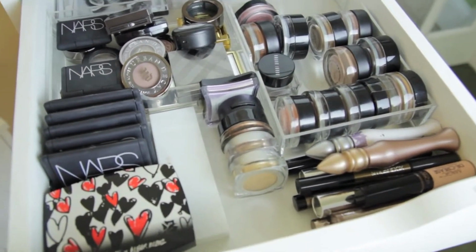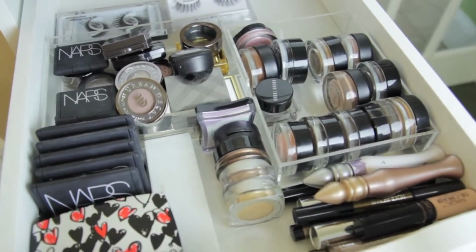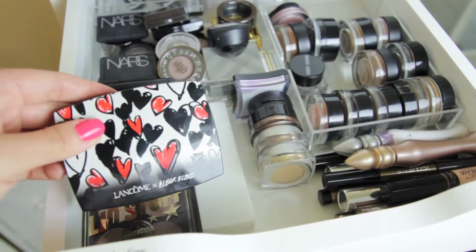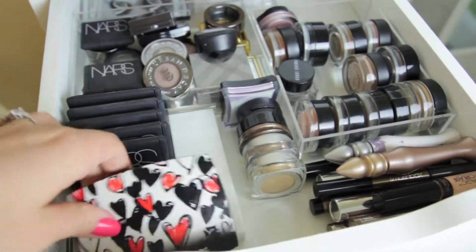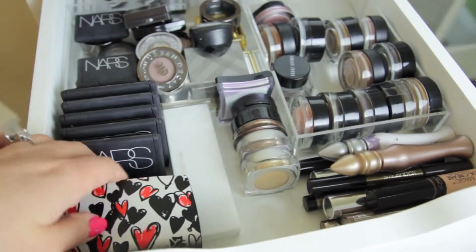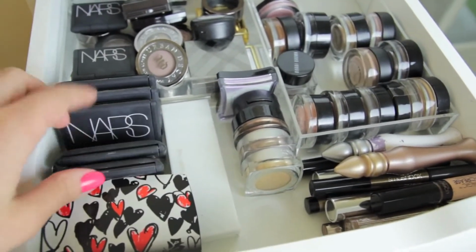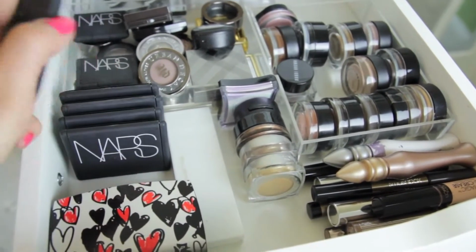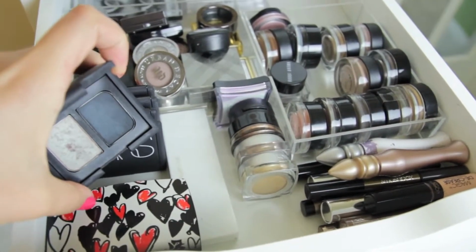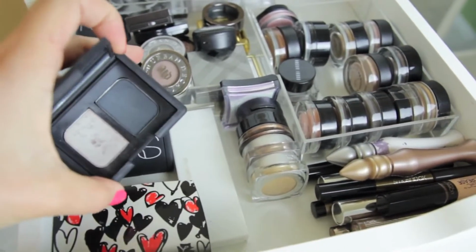So in here I keep all of my single eyeshadows. Down the side here I have my Lancome Albert Elbaz palette, which I love. I've got a Soap and Glory palette, an empty MAC quad that I use when I travel. I've also got NARS duos, a lot of these. I'll open a couple of them to show you. I love NARS eyeshadows, they're amazing. I think that's Dog On, which is really nice.